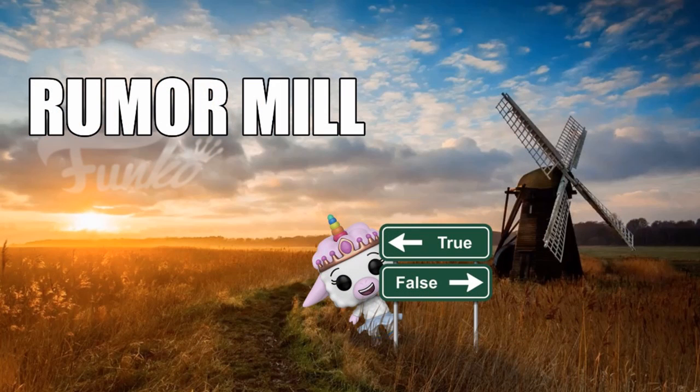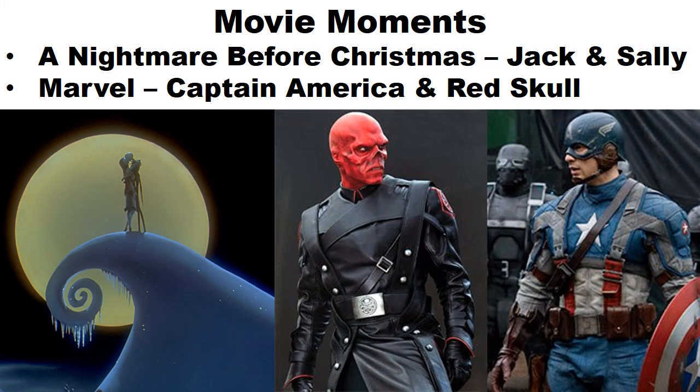So with the rumor mill, got just some quick things to share here with you all. As far as movie moments are concerned, it's possible that there will be a Nightmare Before Christmas movie moments featuring Jack and Sally. In my opinion, it's got to be them at the end of the movie, their kiss at the end. I can't imagine what other moment Funko would go for. To me, that's the most iconic moment. So hopefully that is what it will be.